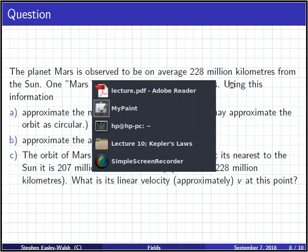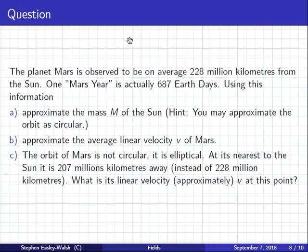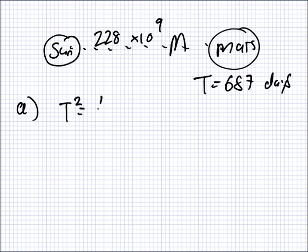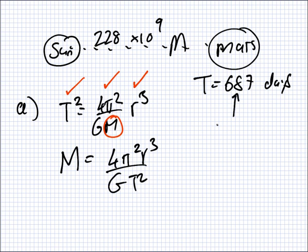The time it takes to orbit is 687 Earth days. Okay? And the distance here is roughly 228 million kilometers, 10 to the 9 meters. Okay? And my first question is, what's the mass? A. So you have to use your formula. T squared equals 4 pi squared over GM r cubed. Do we know this? We do. Do we know this? We do. And do we know this? We do. We're looking to get this. So you could rewrite this as M equals 4 pi squared r cubed over GT squared. And just be careful, you have to multiply this by 24 hour and 3600. Okay? I'll give you a minute to use your calculator to give me the M here, please. It should be a big number. See if you can give me the M, please.